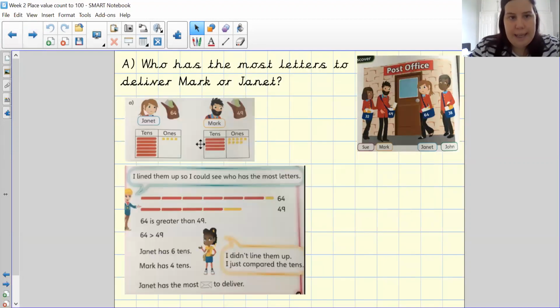Question A was, who has the most letters? Was it Mark or Janet? So I need to look first at how many Mark has and how many Janet has. Janet had 64. I have made it using my tens and ones, as you can see. And then I have done the same for Mark. So I've used my 10 and 1s grids.